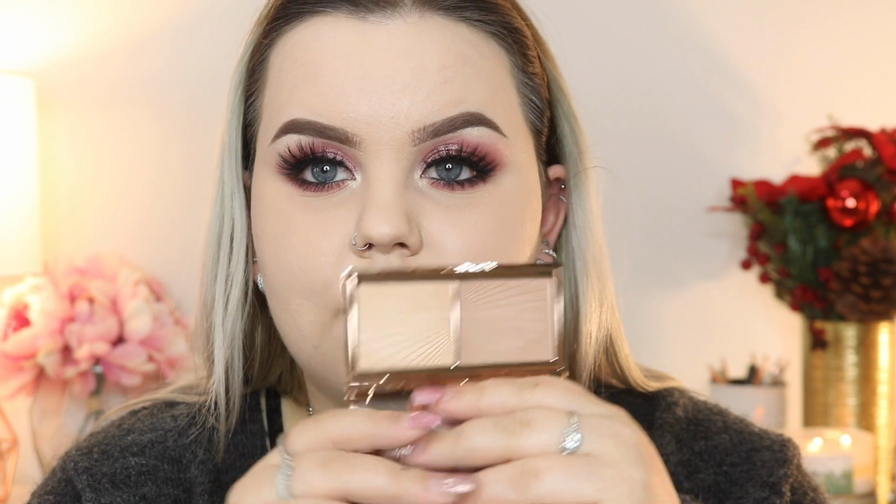Next thing I'm going to do is contour. So I'm going in with the mini Charlotte Tilbury Filmstar Bronze and Glow palette. I'm very excited to try this out. So cute and tiny. So I'm going to use this contour shade here.